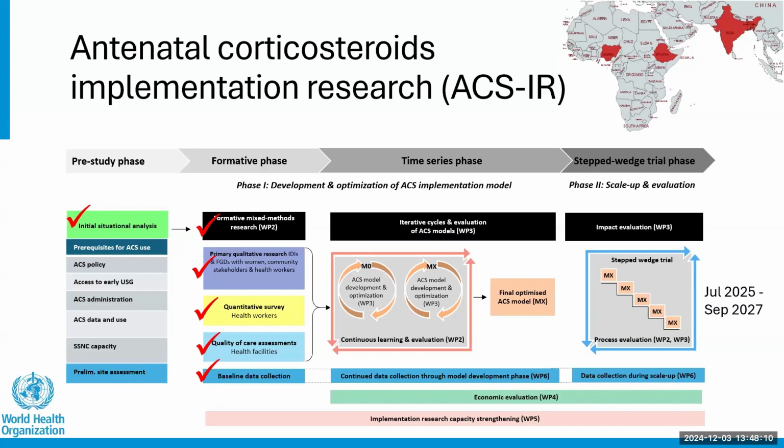Once you are there, you go into a 6 to 9 month period where you go through iterative cycles of improving the model, how you want to deliver the things. This is the way we want to estimate the duration of pregnancy. Here's how we give the drug. Here's how we manage the weekends and so on. And through that iterative cycle, and in this case, you do those iterative cycles in 4 countries, you come up with the final optimized delivery model. And then you take that into what is called a stepped wedge trial, where you evaluate the impact of that final model on both the coverage of the care and also on neonatal mortality.